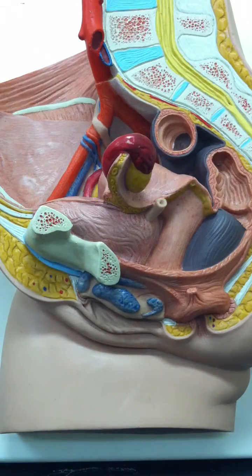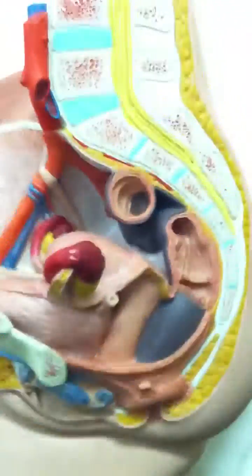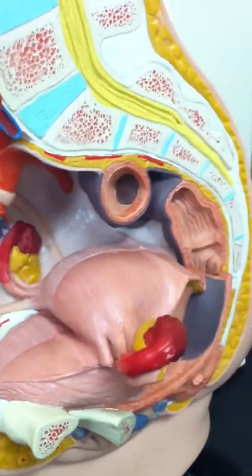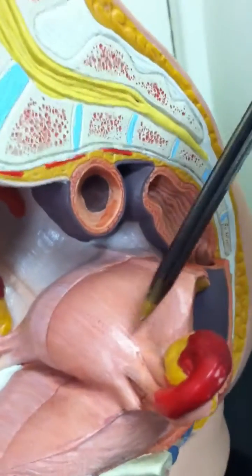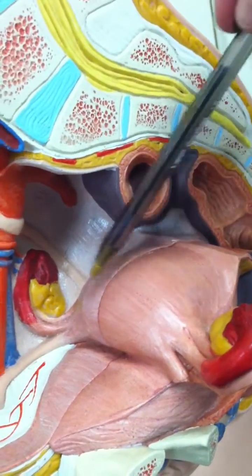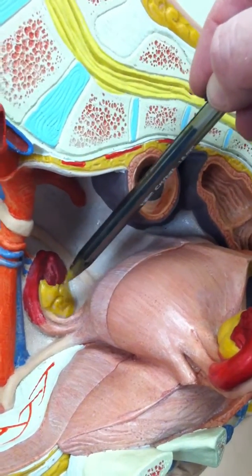Alright, so here's the female reproductive model, the larger version. This one's a little tougher, I always think, to make out what's being shown here. So I'm actually going to lift the phone up, the camera. We're going to take a look here at a little bit of a raised view like this. And what we see in here, you see those yellow kind of ovals here and here as well? Those are the ovaries where egg cells develop and are produced in the ovaries. There's a left, and then this is the right ovary.